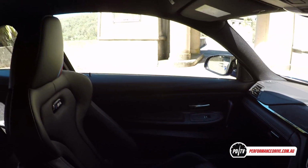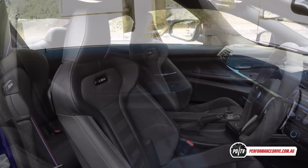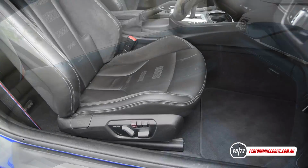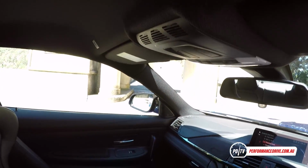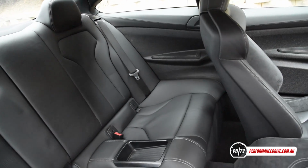As for room inside, it's a typical 4 Series, so there's not too much difference. Apart from the seats, they're obviously a bit bigger and more buckety compared to the regular 4 Series seats. But it's quite practical. There's decent headroom and even room in the back for two adults, it's not too bad.